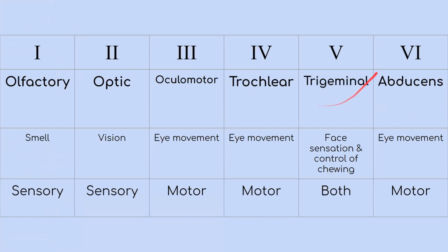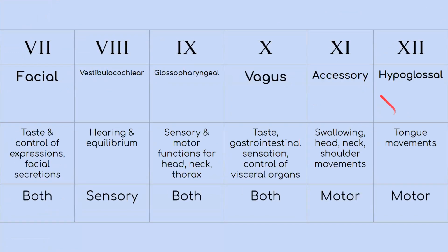So here's a little chart I created for you guys if you want the slides afterwards. It has the number, the name, the function, and the type. So all lined up really easily for you guys to study. Essentially, this is what you need to know for the nerves: the name, number, function, and type, as well as the location of it on your brain when you look at your lab test.